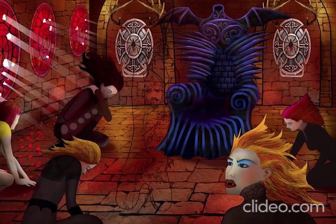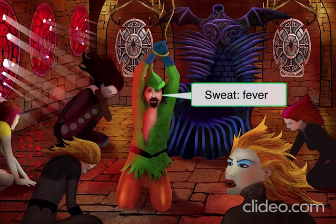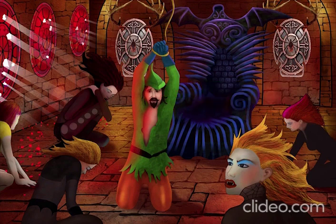They have captured none other than Robin of Ixodes himself. Ew, I know that guy. This is awkward. Let's represent the other symptoms of babesiosis with poor Robin. He is sweating with fear and febrility from full-fledged babesiosis. I remember when I first had full-fledged babesiosis. I was young and in love and just about to get stabbed in the spleen unknowingly. Anyways, the bottom of Robin's sweaty shirt is torn in an irregular jagged pattern to remind you of the irregularly cycling fevers.